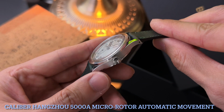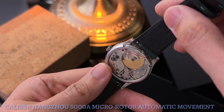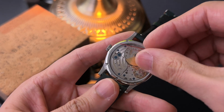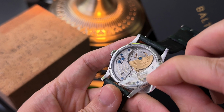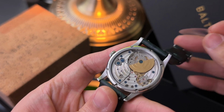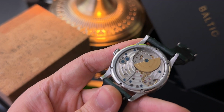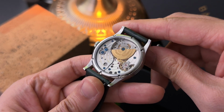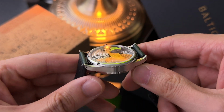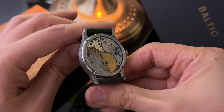Turn the watch over and you have a see-through case back showing a beautiful micro-rotor automatic movement. The movement is the Hangzhou caliber 5000A with 30 jewels. The smooth self-winding of the rotor allows the movement to charge up the mainspring quickly. There are 6 little screws to securely hold the case back firmly to the body of the case.